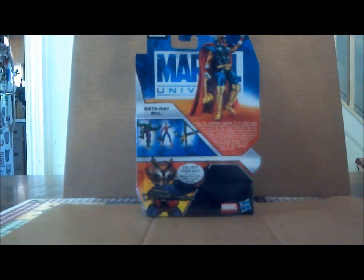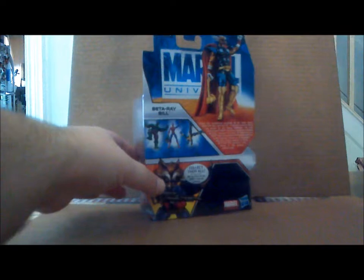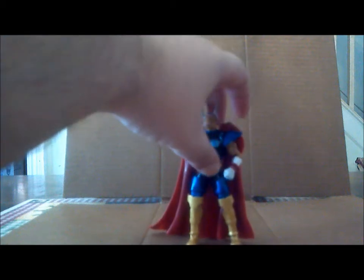But here's the back of the card. Little photoshopped image of Beta Ray, the Cross Cell, and of course Rocket Raccoon. His saying now, collect them all, are all certified to be 100% free of clowns. Little touches like that really make it worthwhile. But let's get to the figure, because this is why I'm here, and this is why you're here.